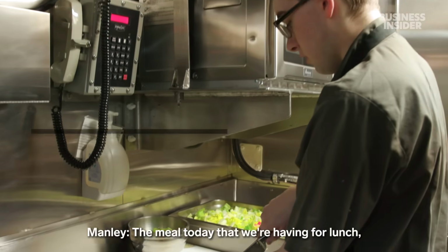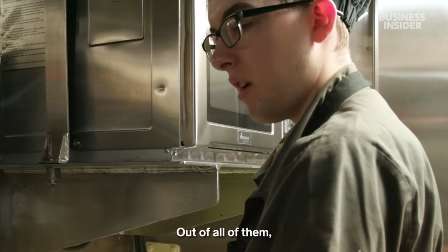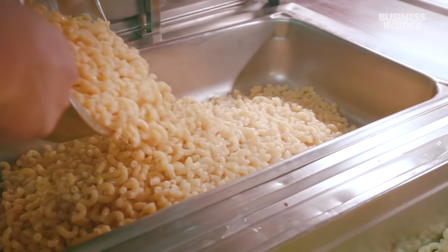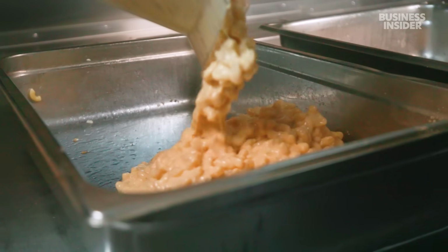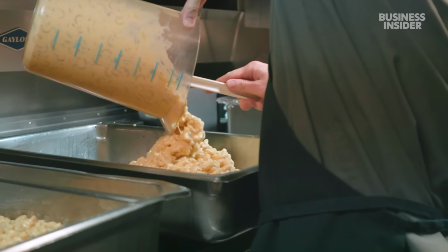The meal that we're having for lunch today is pulled pork, mac and cheese, and corn chowder. It's actually one of my favorite things to make. Out of all of them, the mac and cheese is probably my favorite thing to make. I'm going to have to give it to Millie with his mac and cheese. Sometimes he will make his favorite, which is spicy mac and cheese. Really spicy for some reason. I feel like he puts ghost pepper hot sauce in there or something. But other than that, it's good.